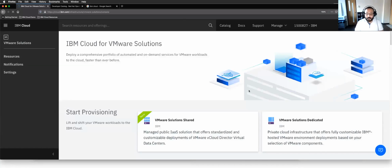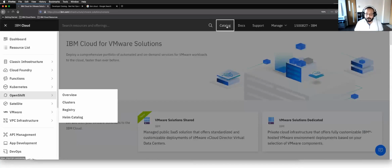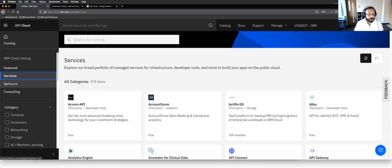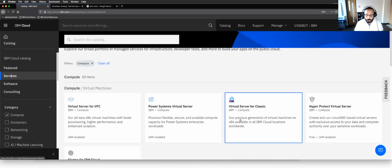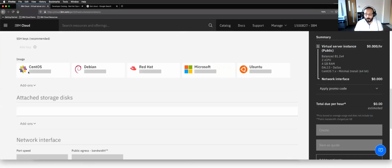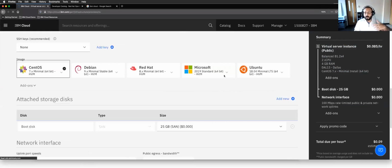The second key aspect is around some of the other services as well. Say, for example, you want to provision virtual machines, right? If I click on catalog and you wanted to provision a virtual server, for example, we include the operating system licenses with the subscription as well. So if you go in here, you can provision a Microsoft-based operating system, and that's included in the price as a subscription model per month as well.